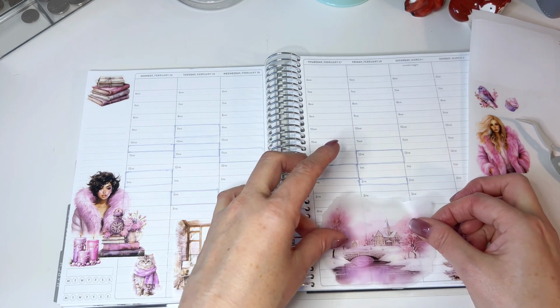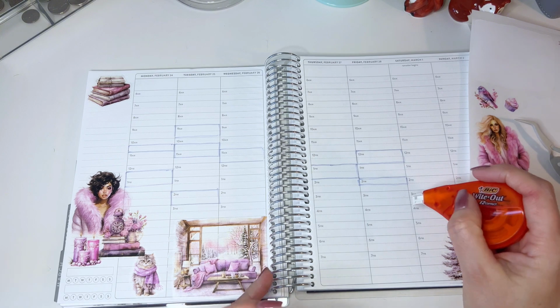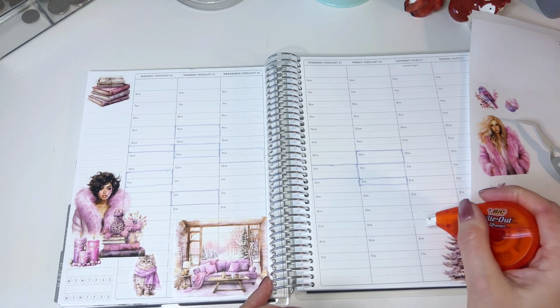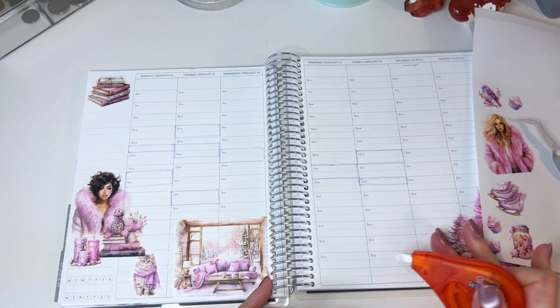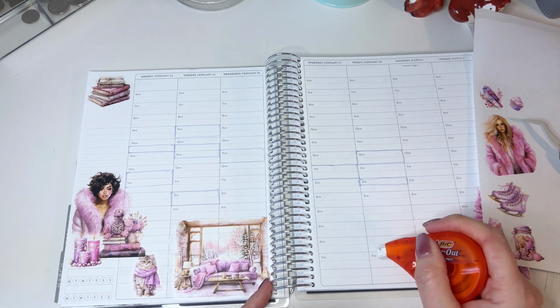I am going to need to white out some hours, probably 4 o'clock on. We'll get that done. Do you guys feel like that right now? Are you in the season of slowness?